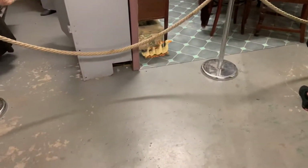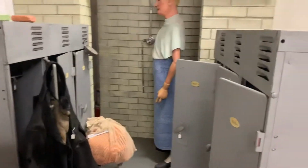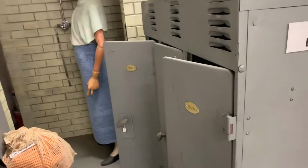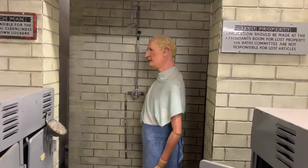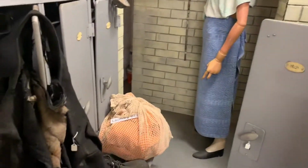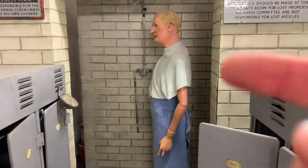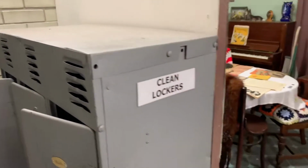Right here is where we did the investigation. It looks so much different in the daytime. We're here, knocking on them. I was sat right here where I'm stood, and something kept moving these lockers, and we could hear some noises coming from the back of there, and I'm sure that's a woman. Why does it look like a man? Wearing a towel, 2 towels. We kept hearing knocking sounds coming from the back of there, and these lockers kept being tapped.